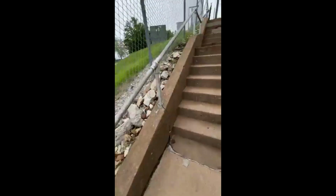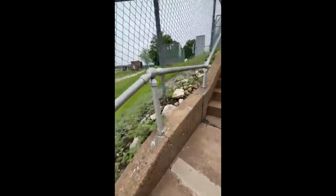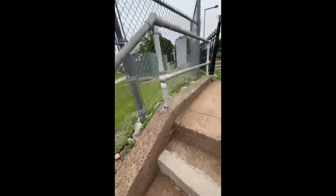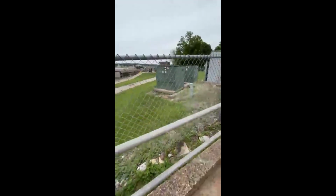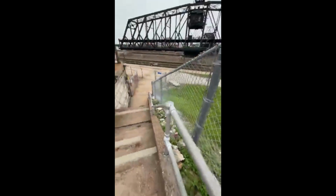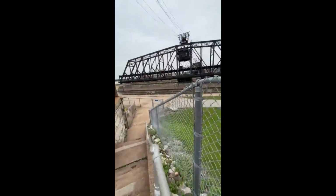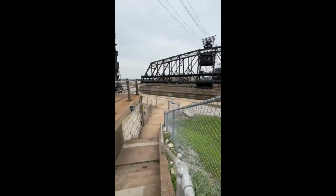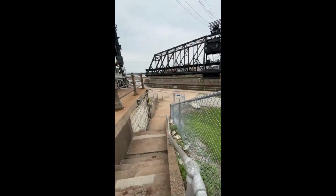I was actually over at Schwiebert Park and just happened to see him coming down the river, and so I hurried over here on my bike, and well, you see who made it first. Here he is coming into the lock. It is a fuel barge. He'll be in here in just a quick minute.